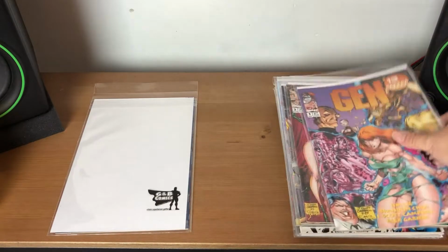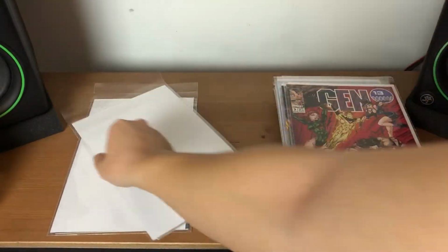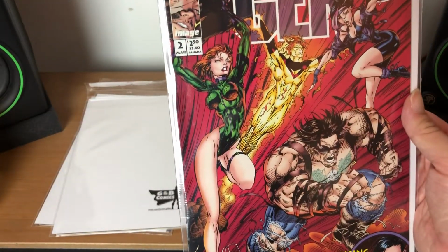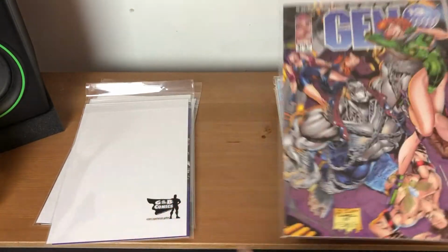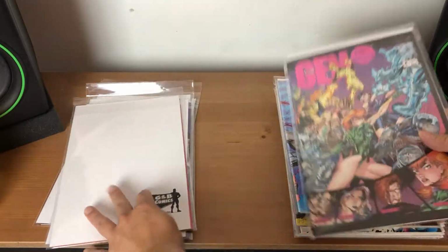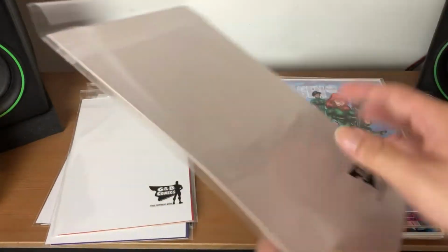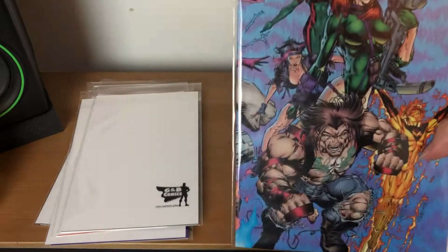like this. Number 1, number 2, really awesome J. Scott Campbell, early J. Scott Campbell artwork. Number 3, 4, and number 5.